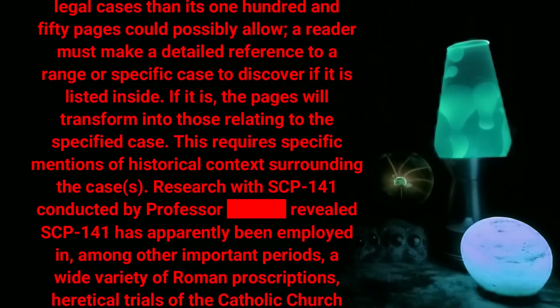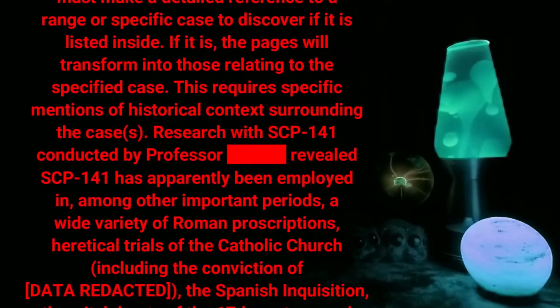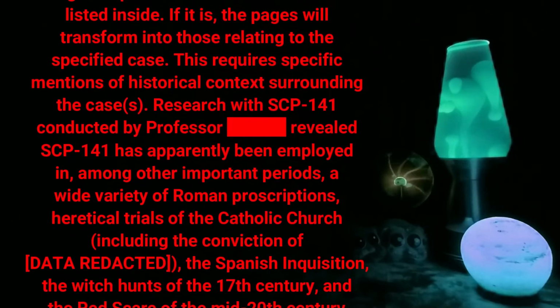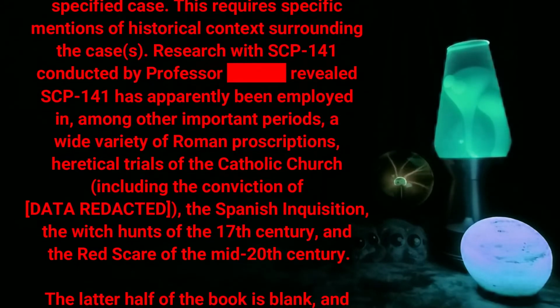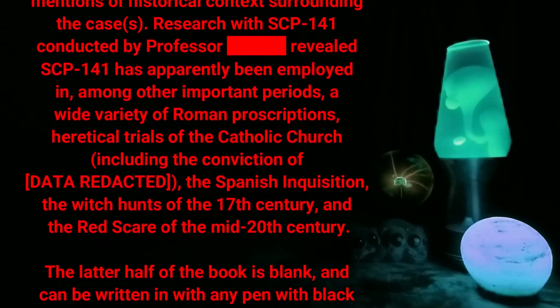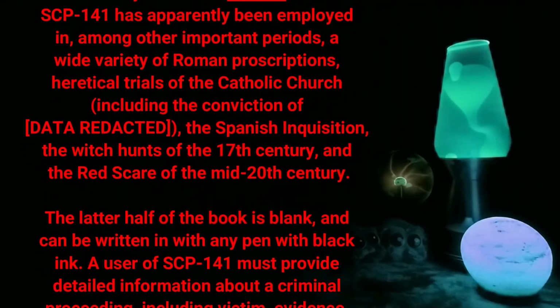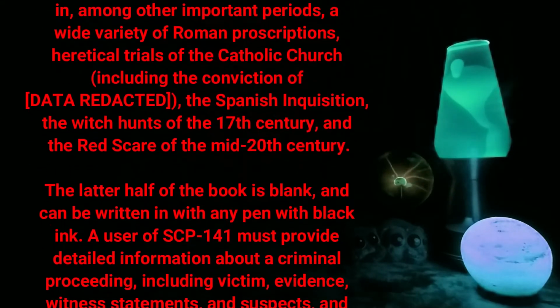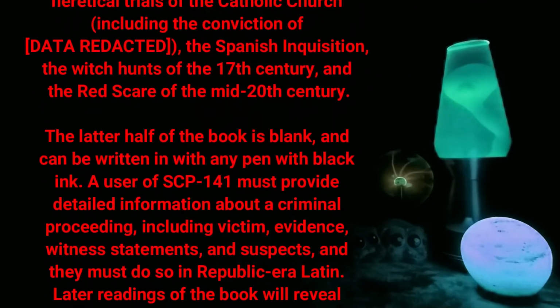Research with SCP-141 conducted by Professor Data Expunged revealed SCP-141 has apparently been employed in, among other important periods, a wide variety of Roman proscriptions, heretical trials of the Catholic Church, including the conviction of, data redacted, the Spanish Inquisition, the witch hunts of the 17th century, and the Red Scare of the mid-20th century.